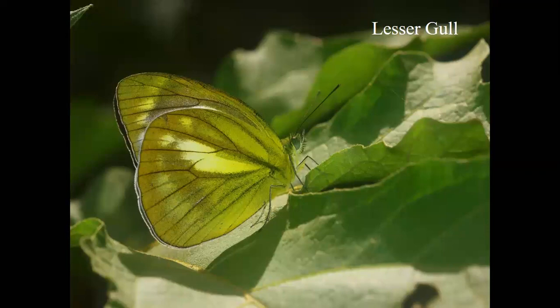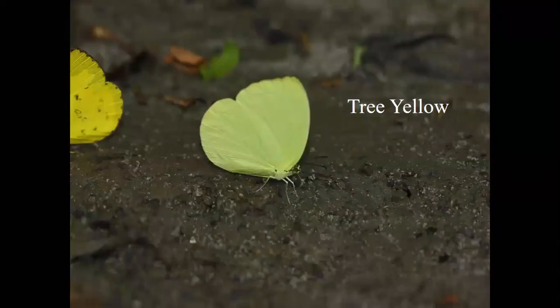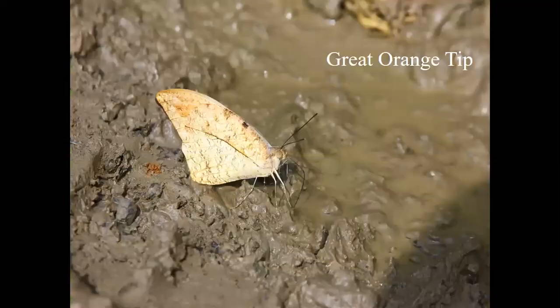This one is lesser gull, and this red spot Jezebel found everywhere. Yellow orange tip. This species I also find only in Lunglei district. Lunglei is the second largest city of Mizoram. This great orange tip is also from Lunglei.